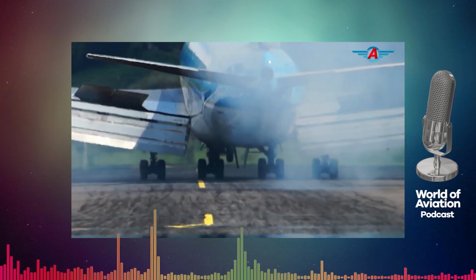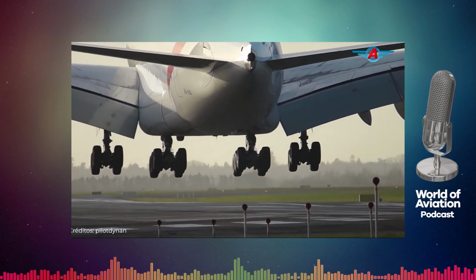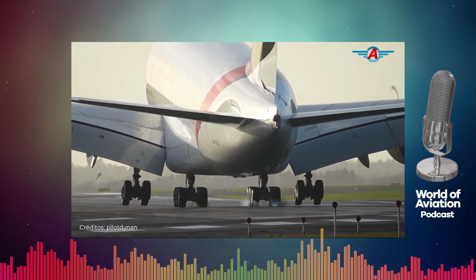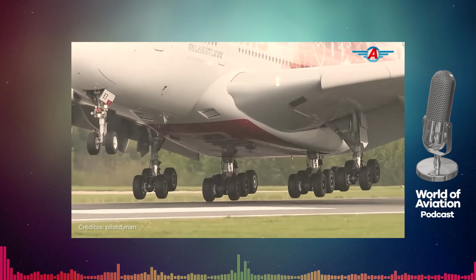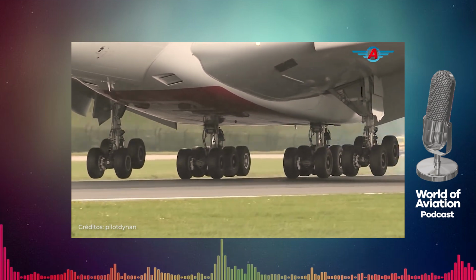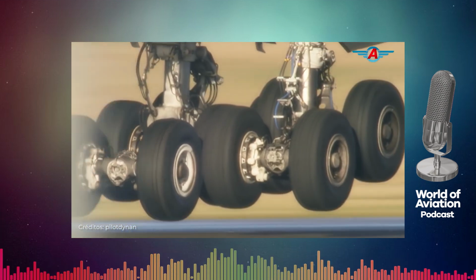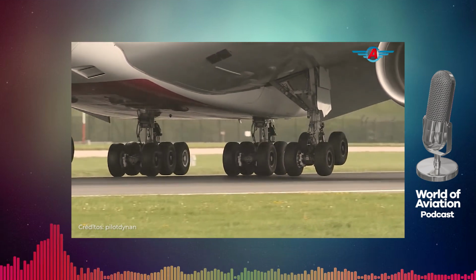Yikes. Okay, that definitely sounds like something you'd want to avoid at all costs. So nitrogen provides much more stable inflation pressure under those demanding conditions. Precisely. But beyond just stability, nitrogen also exhibits better compatibility with the specialized rubber compounds used in the construction of aircraft tires, which helps to maintain the tire's structural integrity over time. Okay, so it's better for the rubber itself.